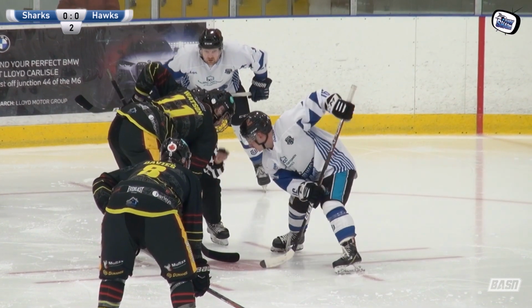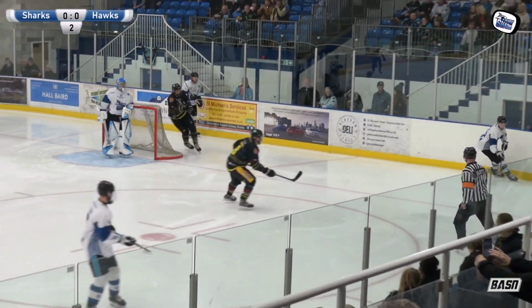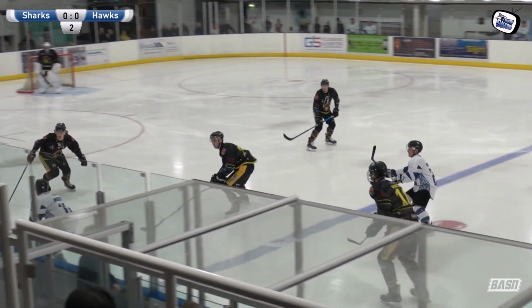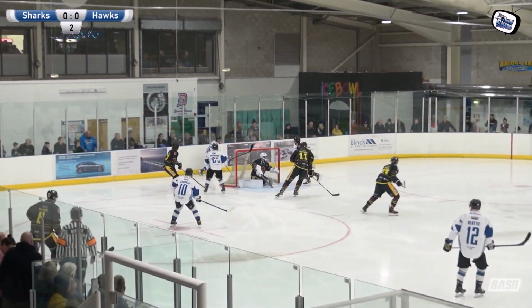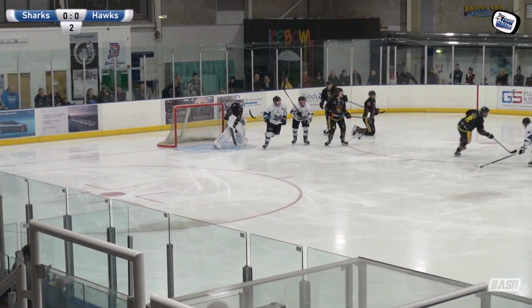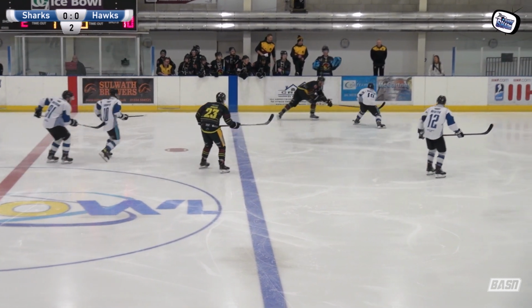Face off. Pucks drop. Sharks win it. Bentham plays it round to Beattie. He backhands it round in the direction of Carruth, who plays it up to the left hand side to Houston. Houston has it behind the goal line. Goes round the back of the net. Shot comes in. Here's Carruth in front. Shot. Fans in it. Hawks make a break. And it's down the left hand side.